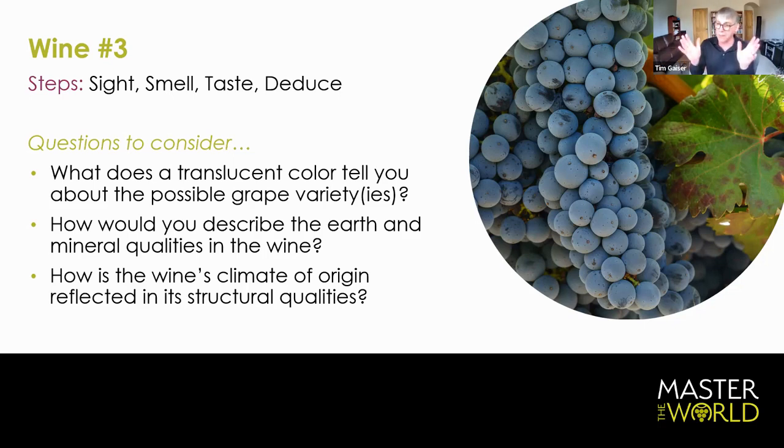Okay, now for something completely different. Everybody, wine number 3, the first red wine. And look at my questions. What does the depth of color tell you about the possible grape varieties? Look at your wine against a white background, like Li Meng showing you. How would you describe the earth and mineral qualities, but also the non-fruit qualities? They're kind of important here. And finally, how is the wine's climate of origin reflected in the structure? Can you connect the depth of color to the structure? That's a very curious question. All right, with that, let's get started.